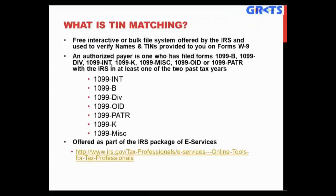Okay? So this TIN matching system, it's a free system. I'm going to repeat that several times today. It's voluntary, so nothing required about this. It's just an excellent idea. You're allowed to use it to test the tax ID numbers and names that are offered to you on Forms W-9. The system was designed to equip you to deal with the list of 1099s that are shown on the slide: interest, broker, dividend, original issue discount, retirement, K, that's merchant card providers and P cards, and the 1099-MISC, which is most likely the one you're concerned about. INT, DIV, and MISC are typically the ones that you are doing the bulk of. If you're a financial institution, you're doing a bunch of Ks as well.